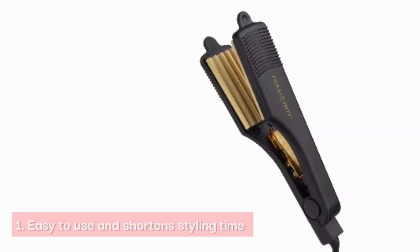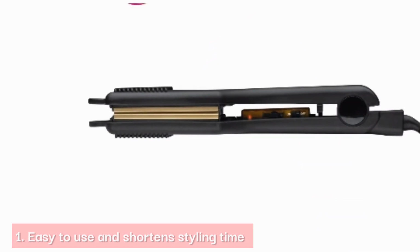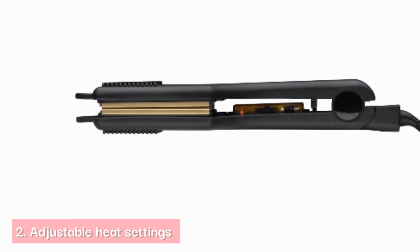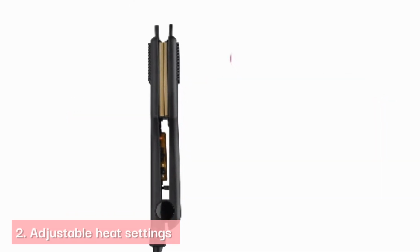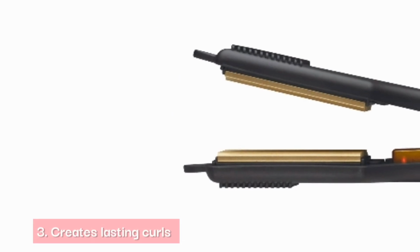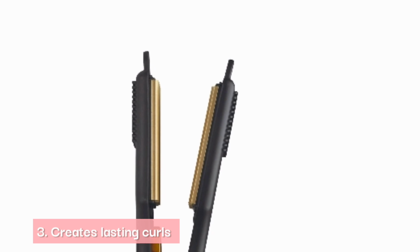At the first place is the Golden Hot Professional Crimper Iron. People love this crimper mainly because it is extremely easy to use and as a result shortens styling time. Its adjustable heat makes it perfect for use on different hair types without damaging it. And it also creates curls that last, even in super straight hair that normally doesn't hold curls.